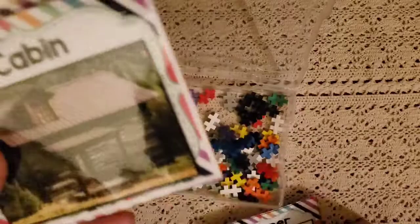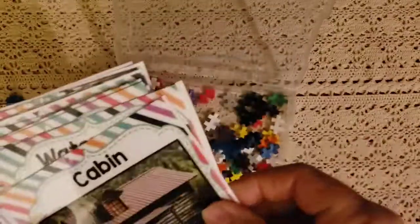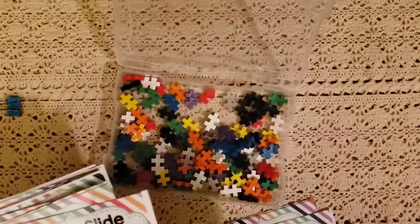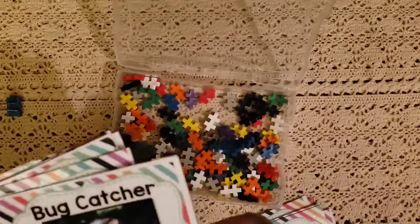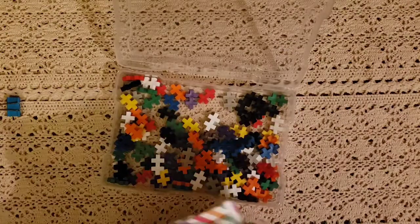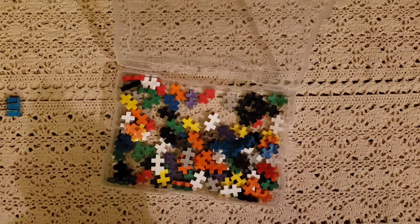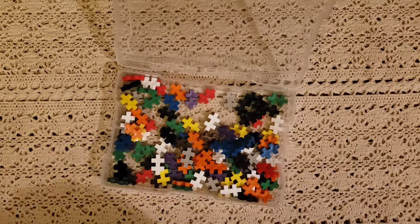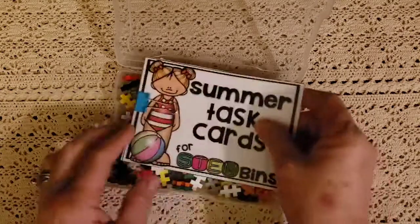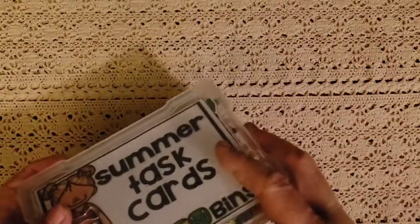Make a camper. Make a, whoops, sorry, the glare. Make a cabin. How about build a water slide? Roller coaster? Bug catcher. So it gives them creative ideas to think of what they might like to make, and they really work hard at these. And like I said, perfect for quiet time, perfect for them to engage and be creative with some STEM work, and he really likes these also.